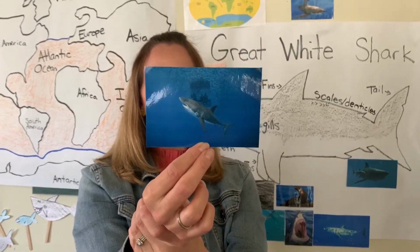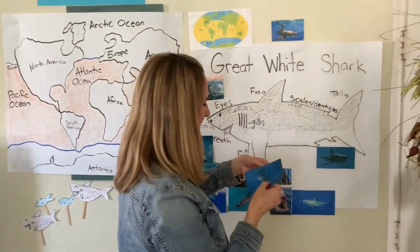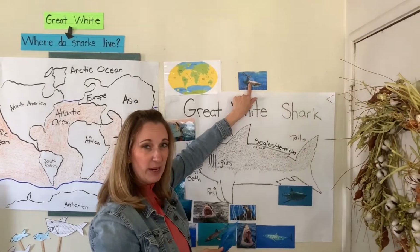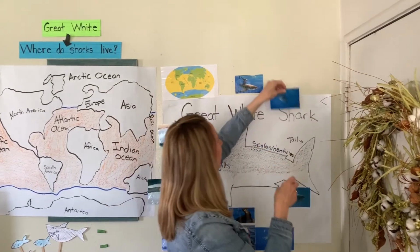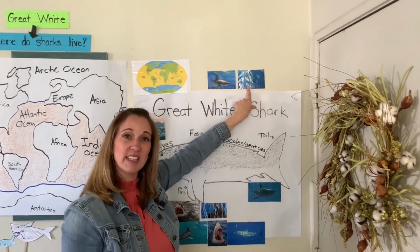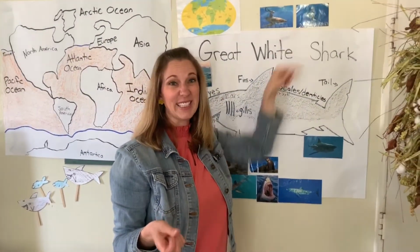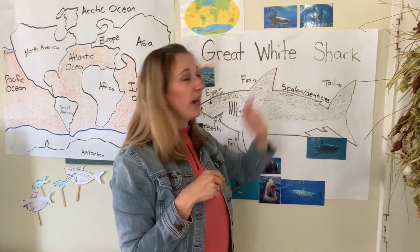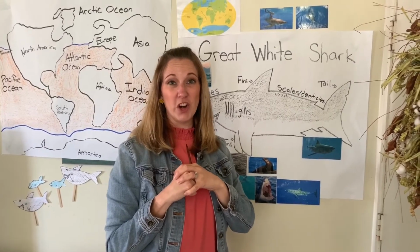Yes or no? If you think you would want to do this, touch the great white shark, you can write about that. I would like to touch a great white shark. If you would like to watch them in a cage underwater, you can write that. I would like to watch them in a cage underwater. If you don't want to do either of these things, like Mrs. Phillips, I don't need to do either of those things. I would write, I would not like to be in the water with a great white shark.